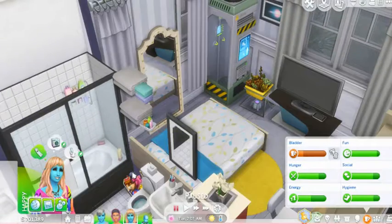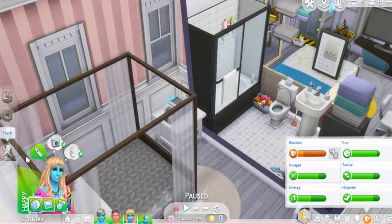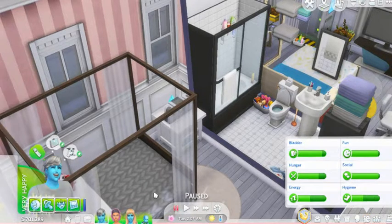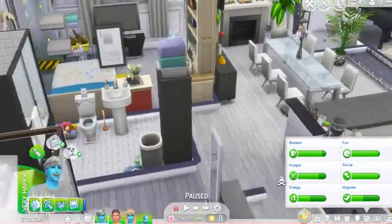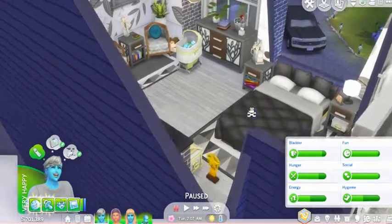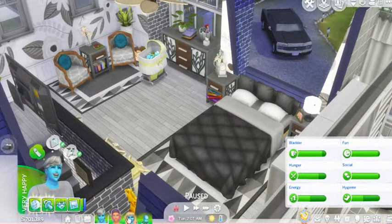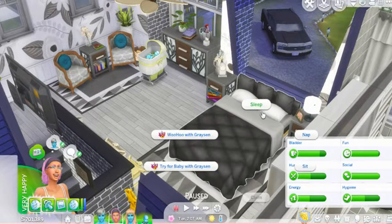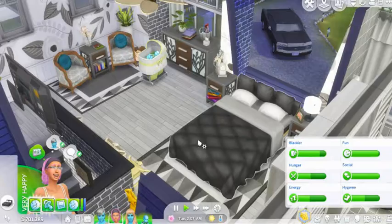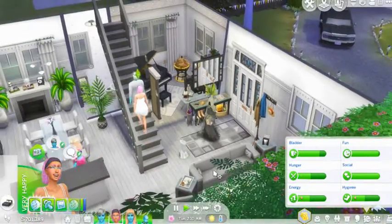Wonderful. Alright. Walls are going down. Use, claim, sleep. Oh my gosh. That's just like thrown off everything I was going to do. It just like thrown it. Fine. Okay, there we go. Alright, go to bed now. Grim, get out of here.